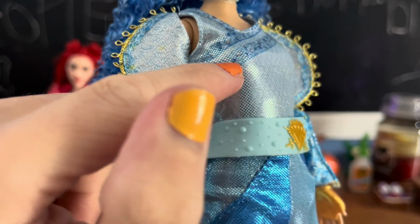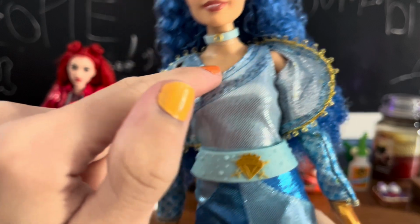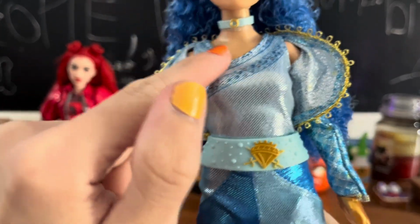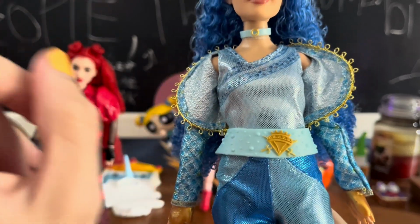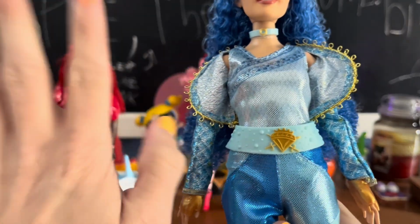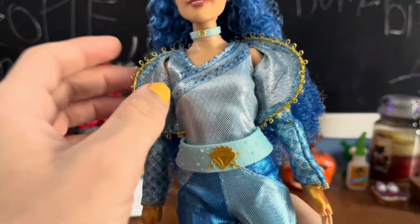2 stripes of blue. I would have preferred them to actually add in just, well, I guess 3 stripes of a shimmery blue ribbon. I think that would have been what we needed to complete this outfit. Like, that is my only critique. Everything else in this outfit is great.